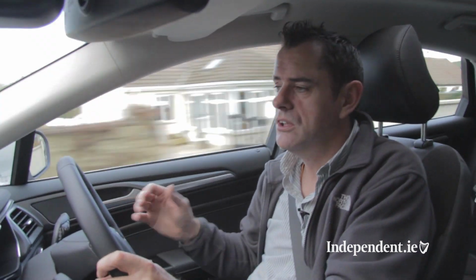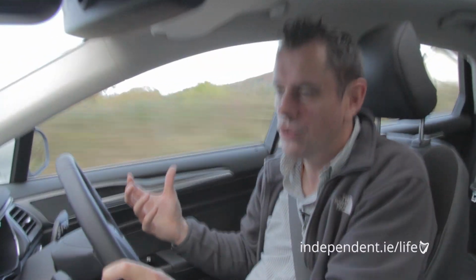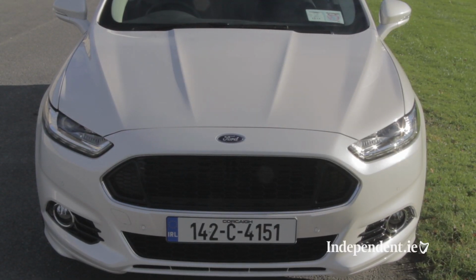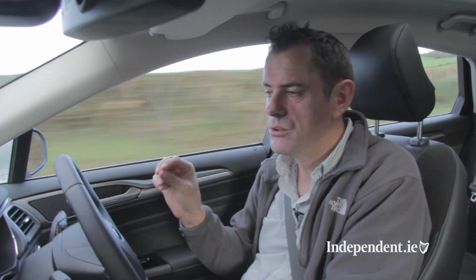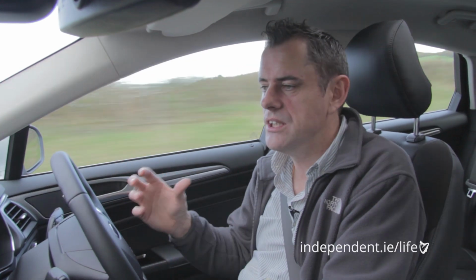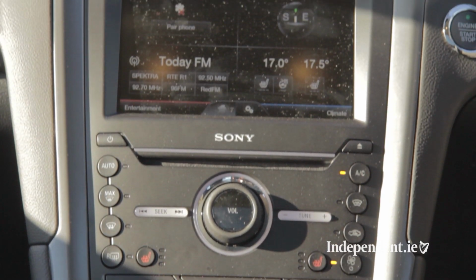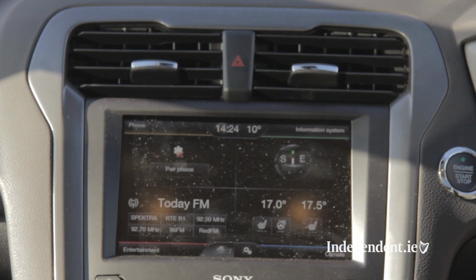The Mondeo just looks like a Mondeo. It looks like Clint Eastwood Mondeo, you know, with the squinty eyes. It looks like a Mondeo that has been squinting his eyes a little bit. And that isn't quite enough of a dramatic change. And even in here, I don't feel that dramatic change inside the cabin either.